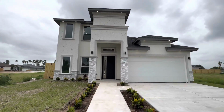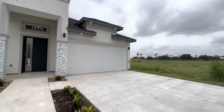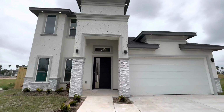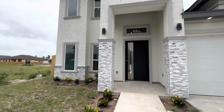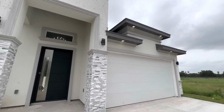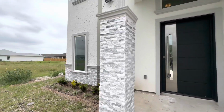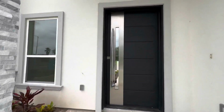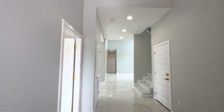It's currently listed at $395K, 2-car garage, stucco facade or elevation. You get some stone accents throughout the exterior of the house, and of course some paint accents as well. Now, when I say this house is gorgeous, you guys, it is gorgeous. And a lot of the fixtures inside are extremely ornate, and you will see why.